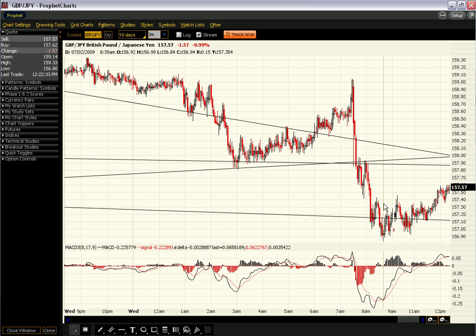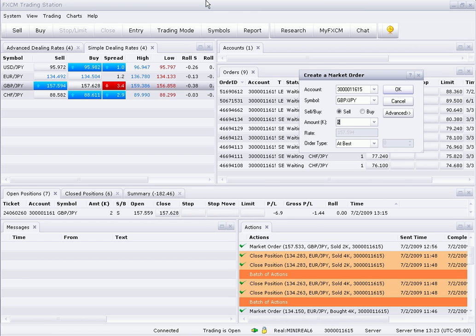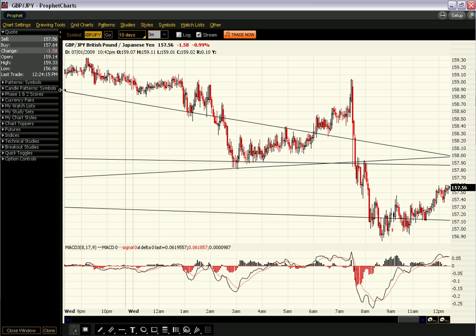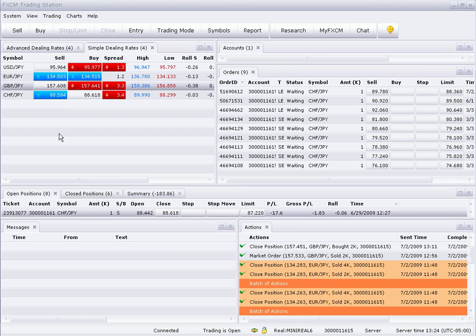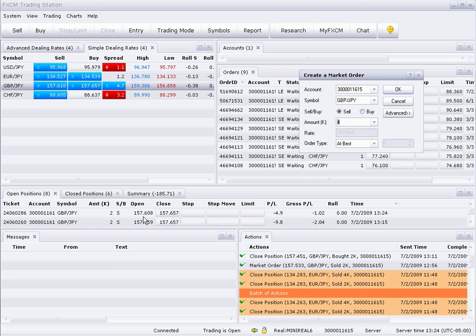Alright, here it's coming, 59.4. See if we can get the pop above. There we go. I'm going to wait for a little bit more than 60.5. It's coming up there. There we go. One more. So, short another 2 here. And see, got filled on the second one at 157.61 roughly. It's going higher.